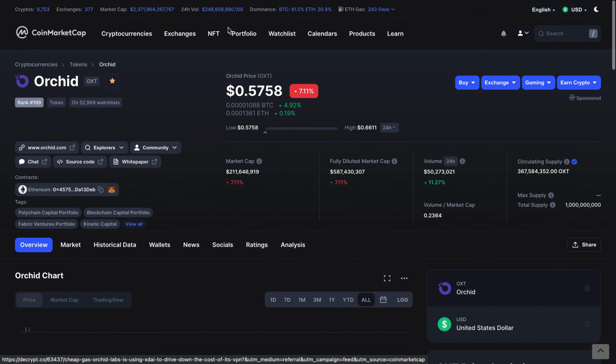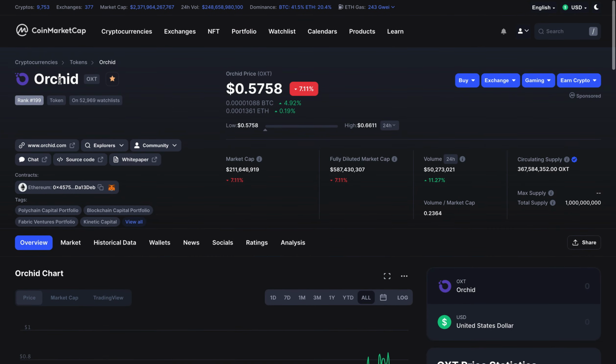So what are my predictions? What are my predictions for the short term, say 3 to 6 months or at the end of this year? What do I think Orchid could be? Now, this is still my opinion, and my opinion is my opinion alone. I don't have to ramble on about that. But guys, seriously though, Orchid.